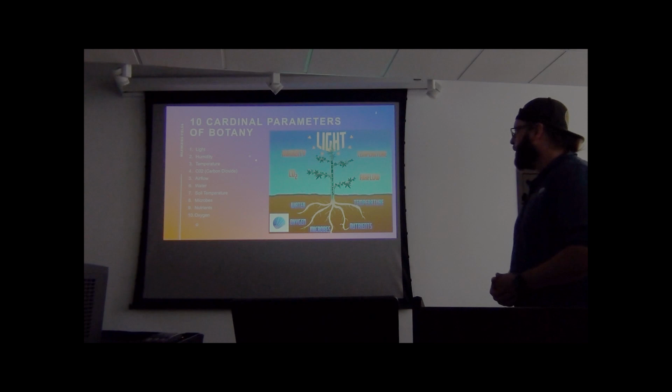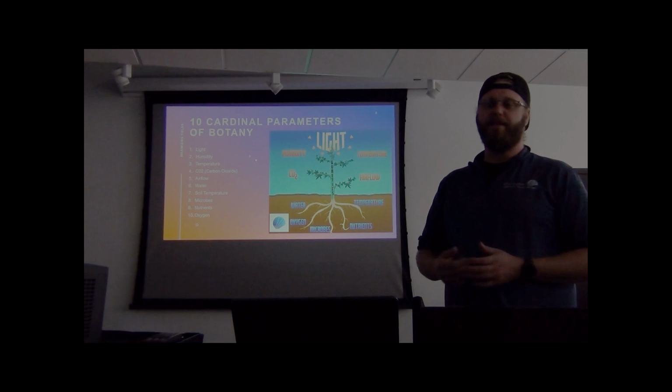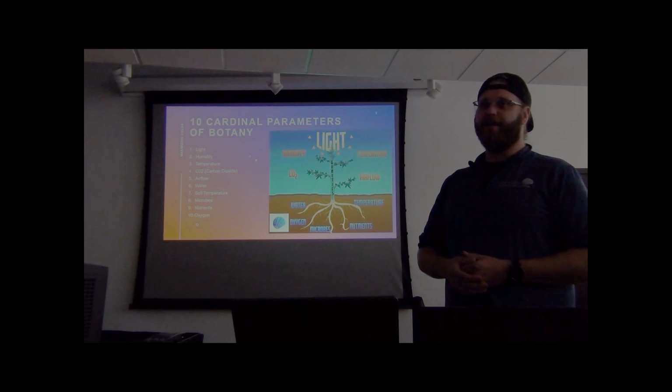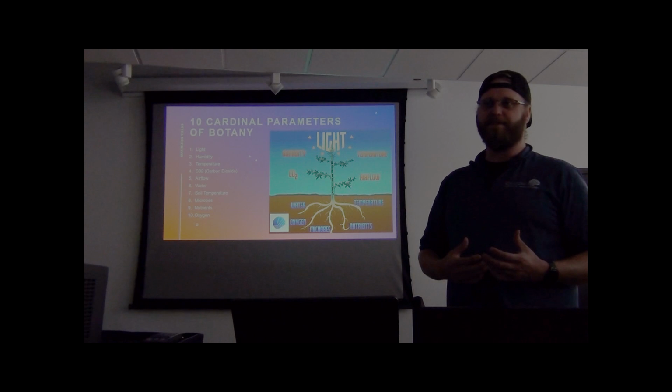Microbes are really important. The cardinal parameters of botany used to be the 9 cardinal parameters of botany. If you go onto our website under LED Talk, you can read the whole 10 cardinal parameters of botany. It's pretty long, so I like to use Control F and just search for what I'm looking for in that document that I wrote. It explains daily light integral, PPFD, organic nutrients and synthetic nutrients, and blending organics so that you can do the math to figure out what your NPK is going to be at the end.